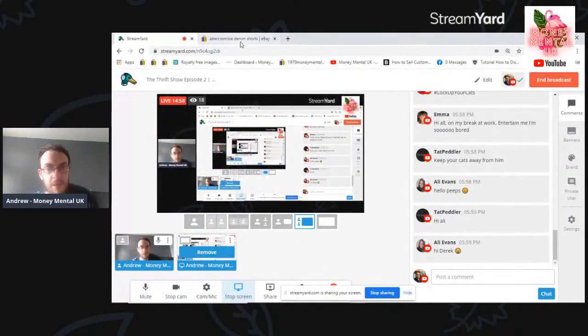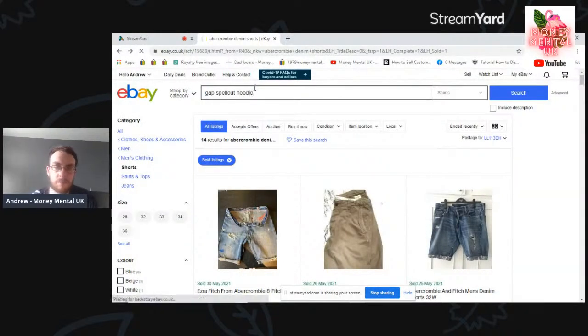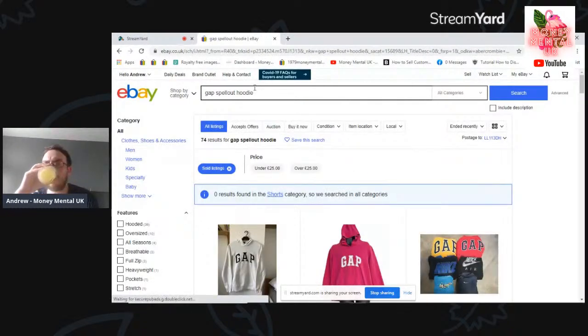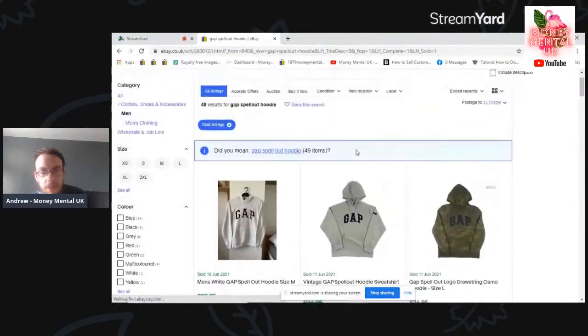Right, next we have got, again, £2. We've got a Gap spell out hoodie, £2, size large. Pretty sure there'll be some money in that from £2, but let's find out. Gap spell out hoodie. Yes, no results found in shorts. Look at men. What do we got? Oh, yeah, let's go.